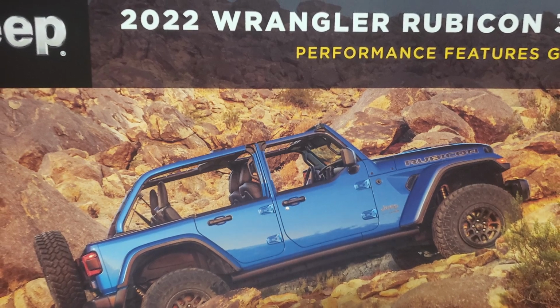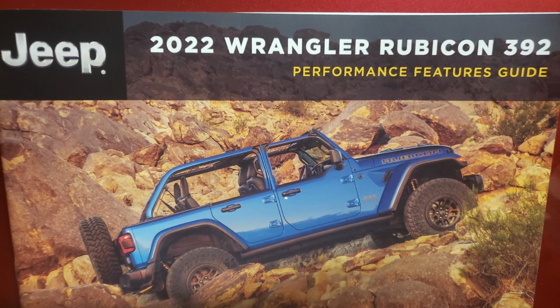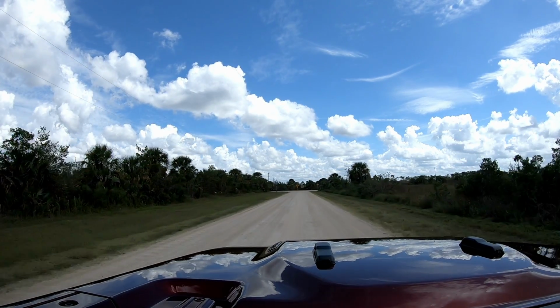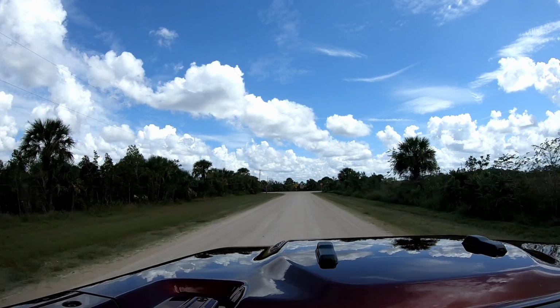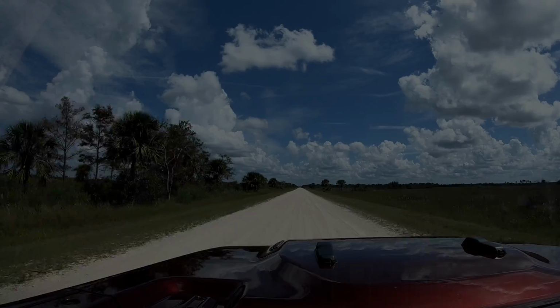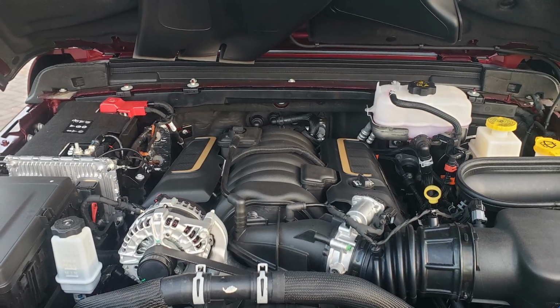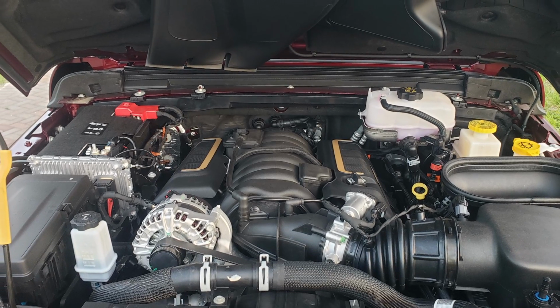The 392, for me, has been everything I could have hoped for. It's a great vehicle. Look at all the fishing. There must have been 15 bobbers stuck in that wire back there. So I believe these computers learn the driving style and patterns of the person who owns it.